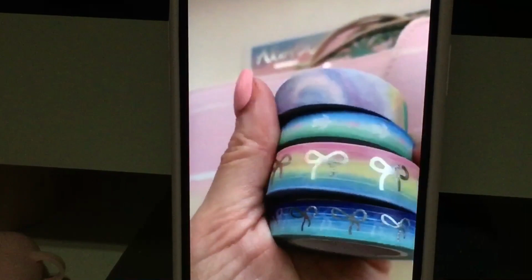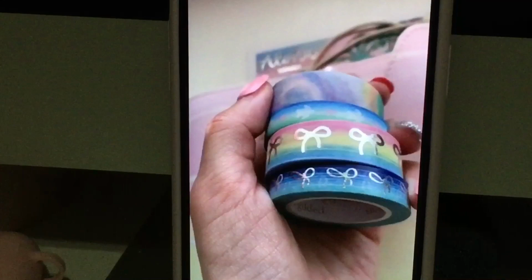We do have beautiful washi this month to go along with it. And I'll show you, this is part of it right here. And again, these are two glitter washies this time. We have these little turtles and hearts. We have this swirly shaved ice version. And then these are the bow washies this month. So I think it's beautiful.